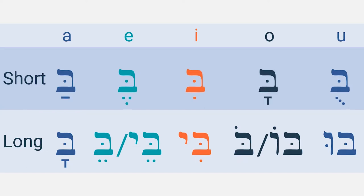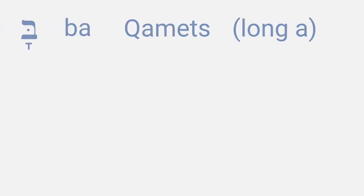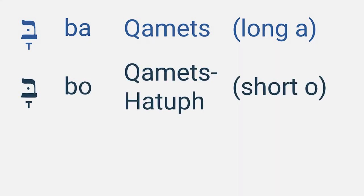And it looks like... hey, that looks too familiar to me. Isn't that a kametz? Well, actually, yes it is. So now a kametz can be either a long A sound, which would be the normal kametz, or the kametz is a short O sound, which is actually called a kametz chatuf.